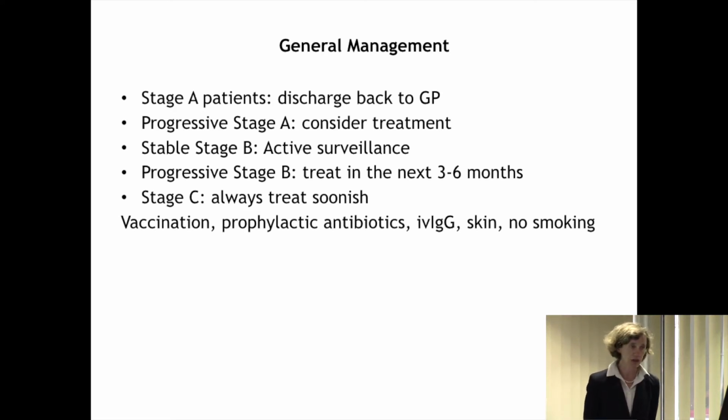Drenching night sweats are the exception from the rule. And of course, if patients have very significant weight loss, then I would also treat progressive stage A patients, but I would also try to exclude as much as I can other causes for the symptoms. So stable stage B disease patients require active surveillance, as I already said. Progressive stage B patients, usually when they have a persistent increase in their lymph node size or in their spleen size, I would usually treat within the year. And then stage C patients, of course, you always treat quite soonish.